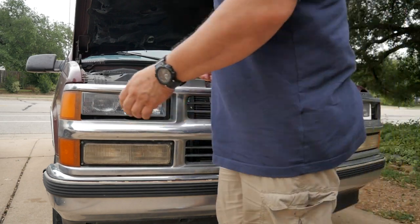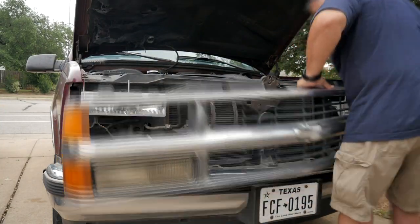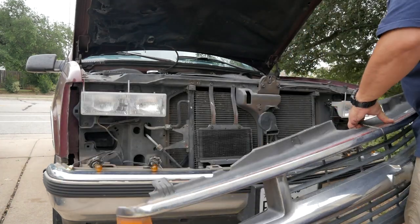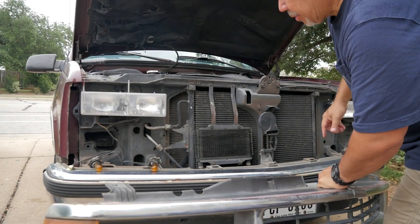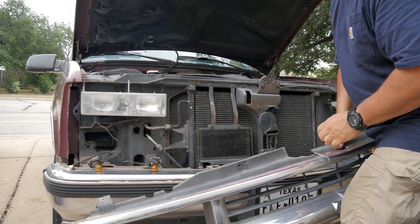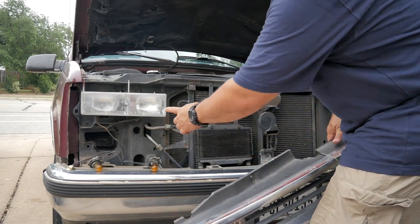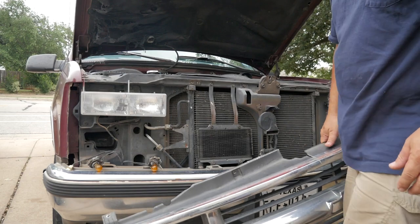Disconnect the lights back here. There she goes. So you can see it's just sliding back here. All the bolts are up here. Pretty easy. I think I have some new bulbs I might put up in here. Be a little brighter while I have this off. But anyway.